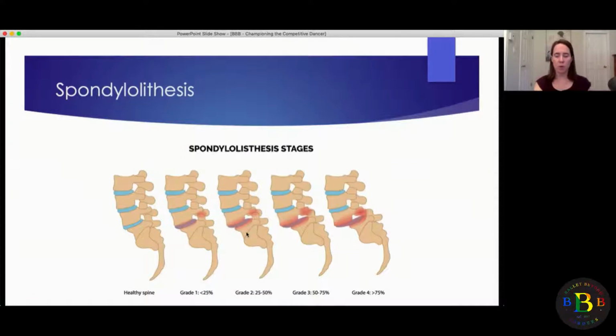If we progress over to the right one more, so now we're looking at that grade 2, here they're saying there's between 25 and 50% slippage of this top vertebra forward on this bottom vertebra. And what starts to happen with these injuries is this injury actually affects this joint at the back of the spine, the part called the pars. So you'll sometimes hear this called a pars defect injury. But basically it's this slippage forwards that starts to happen, and it causes pain and irritation through the joints, and then potentially through the disc that sits in between these two vertebrae.